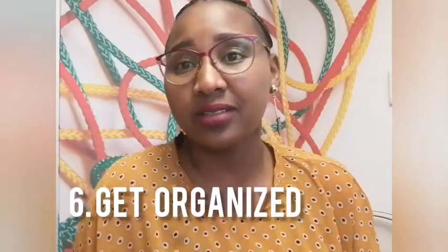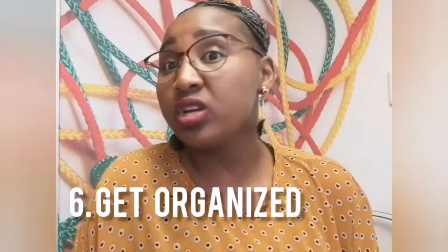We're going to move to point number 6, which is get organized. I'm really trying to master this one, but I'm very close. I'm this close to mastering this one. So get organized. I'll advise you to know exactly what's in your freezer and what's in your cupboard, so that you will know exactly what you need and what you need to buy, and all that. Get organized. This point is going to help you to move to my next point, which is meal prepping.